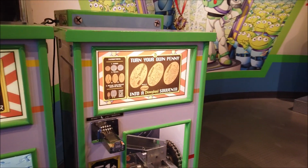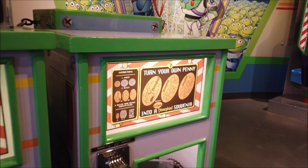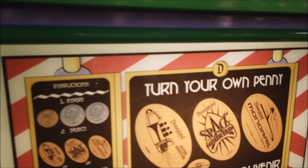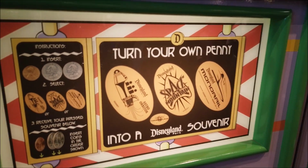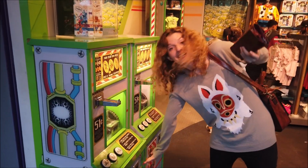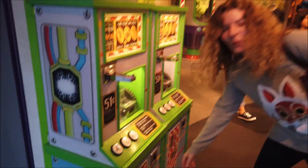Here in the Buzz Lightyear store, we've got 2. This one has all Astro Blaster stuff. And this one has the other attractions. The monorail, Space Mountain, Astro Orbiter. Point at it. Point at it with the other hand. Attention pilots. Alright, we just finished with Tomorrowland. We found 2 in there.